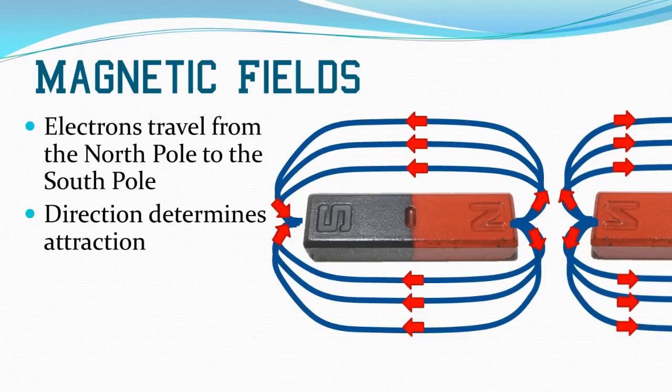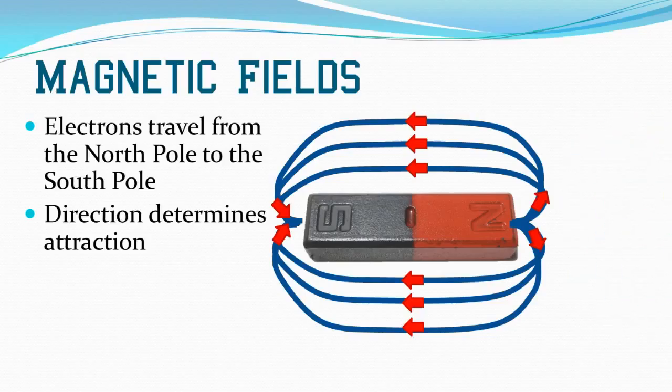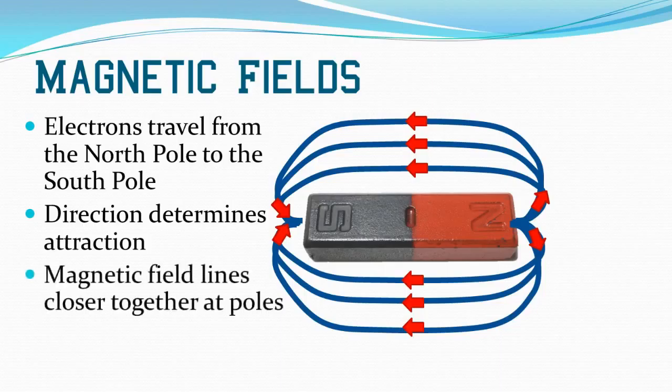This is why we get repulsion. They push away. Those forces push away. They don't push in the same direction. If you look at the lines created, or the path created by these electrons, the magnetic field lines are closer together at the poles. So as they're leaving the north and traveling to the south, they come together a lot closer than in the middle, where there's gaps in between the lines.